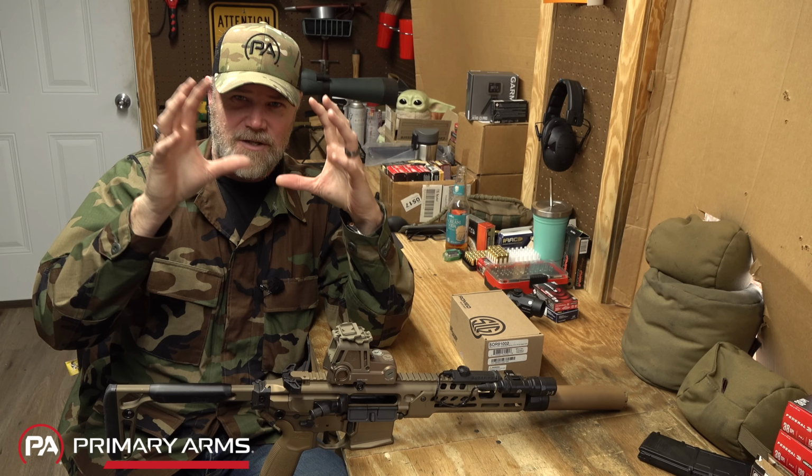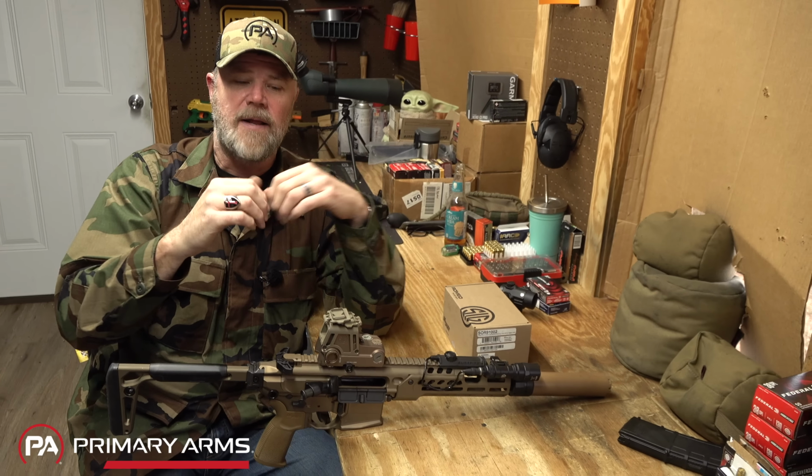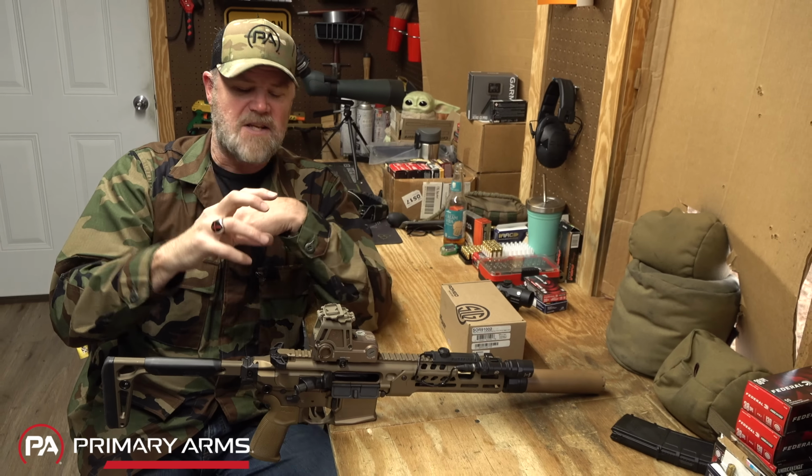I have a slight astigmatism. I see no sprites whatsoever on the red dot, a little bit on the green, nothing on the red. It's very sharp, where the EOTech is kind of pixelated. It just kind of, and sometimes will fade on one side. This thing is laser sharp, very focused, very solid, a really, really easy to pick up red dot.